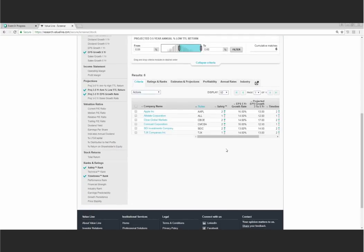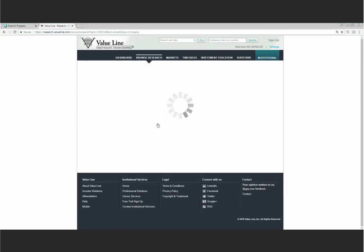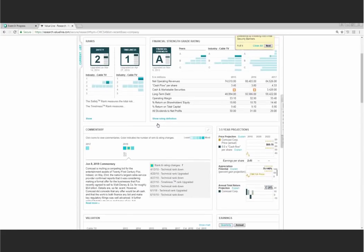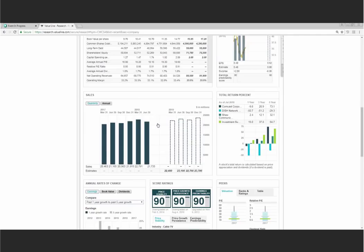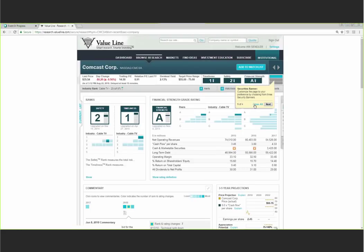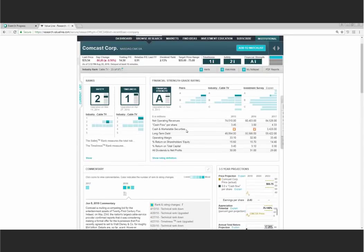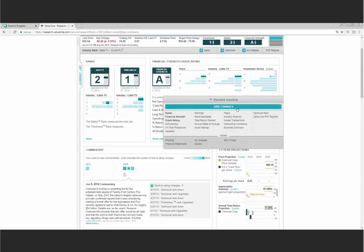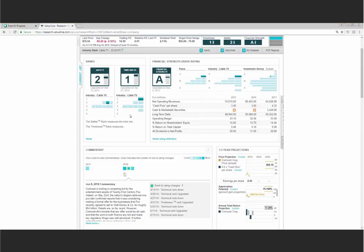Let's now get some more information about Comcast. Clicking on the company name will take us to the equity's digital report, where the data, information, and analysis is arranged in more than 15 modules or boxes. These modules can be moved around, resized, and hidden so you can create your own customized stock report. Once I alter the presentation to my liking, I can save the changes from the sliding horizontal action bar. The next time I come to this report, it will look the way I set it up. I can also apply these changes to other equities.